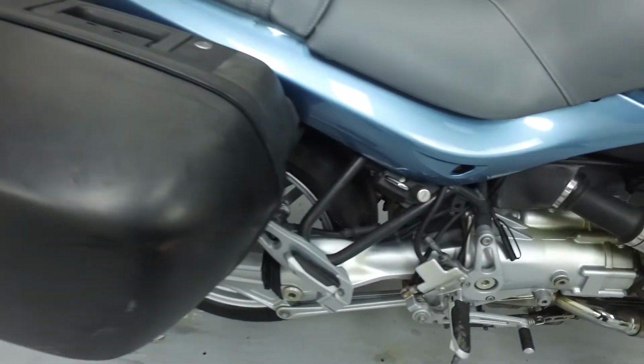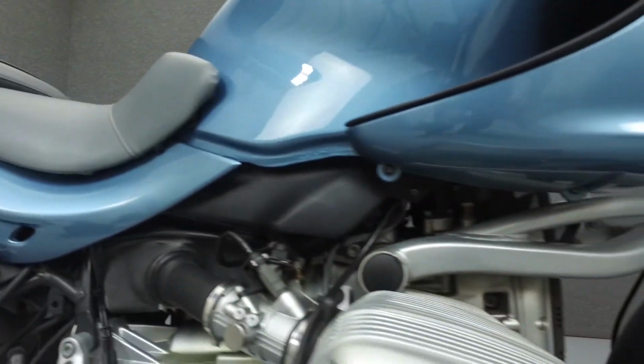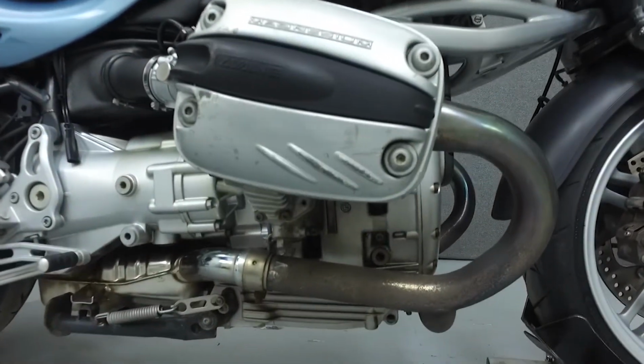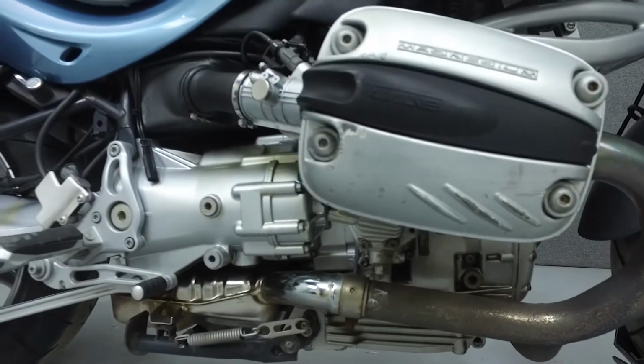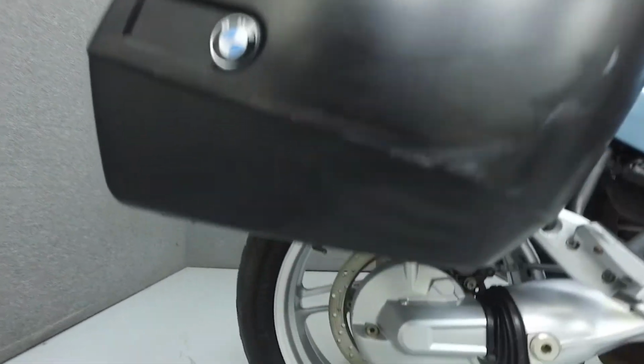Cosmetically, we found a scratch on the tip of the front fender, a dent in the right side of the headlight housing, scuffs on the right mirror housing, a scratch on the right side of the gas tank, scratches on the right cylinder head, scratching on the right saddlebag, a small dent on the left side of the headlight housing, scratching on the left mirror housing, and a dent in the top left side of the tank.